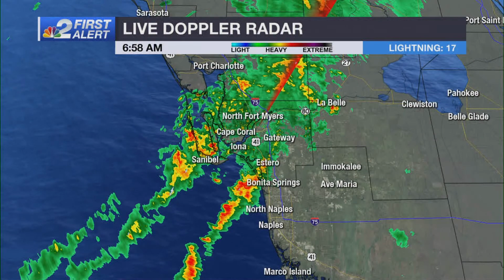All right, we got some bands of heavy rain. I'm First Alert meteorologist Jason Dunning here with meteorologist Lauren Hope. Let's get right to it. Southwest Florida's only live Doppler radar, and obviously the primary concern this morning is a potential for flooding.